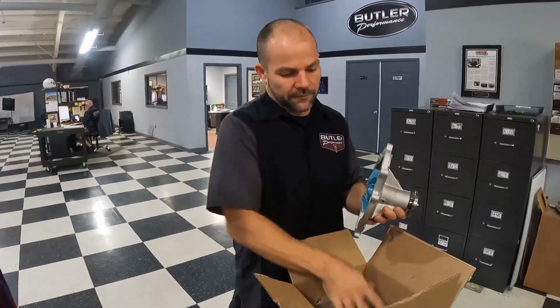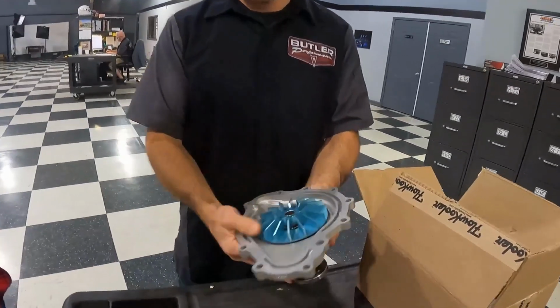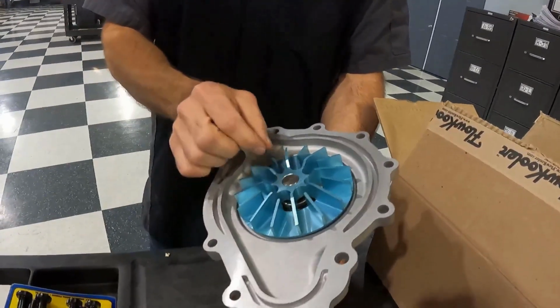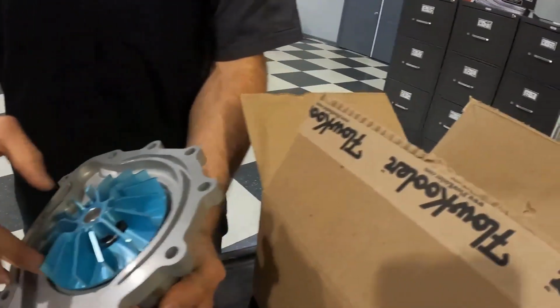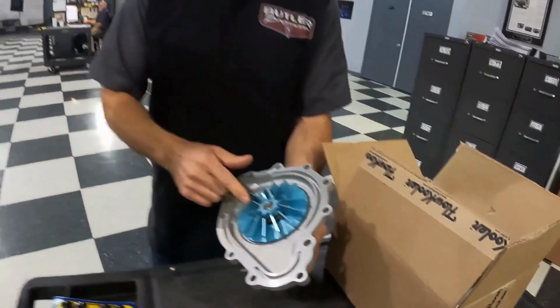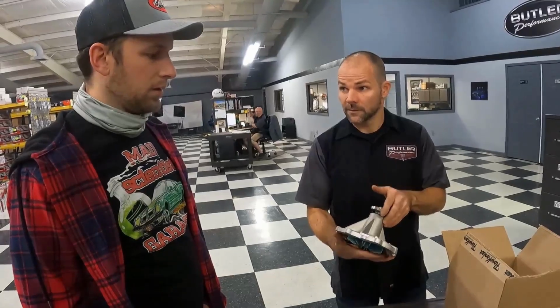Yeah. So this is a Flow Cooler brand. We sell and use a ton of these. We use them on every engine we build. So you normally see either a cast impeller or a little steel tin impeller on the reproduction water pumps. This has a billet aluminum high flow impeller in it. Wow. It moves a lot of water. Awesome. So that's what I would recommend you going with.